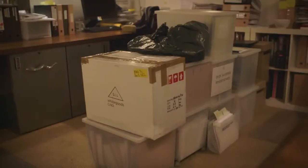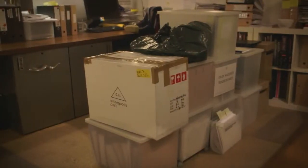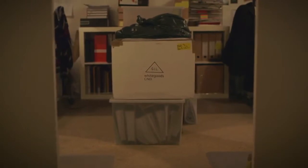Although there's not as much heavy lifting in an office environment as there is with manual labour jobs, employees may still have to lift heavy boxes from time to time. If you do, make sure you consider how heavy the weight is first.